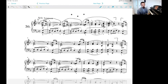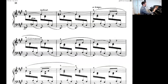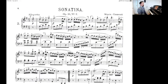All right, let's next look at an example from a Clementi sonatina. This is the second one in the Opus 36 collection, quite a famous teaching piece, but there's a lot that we can talk about here in terms of how to phrase.